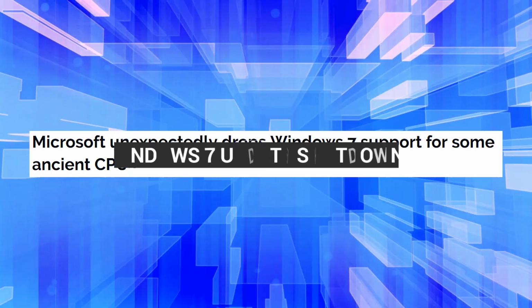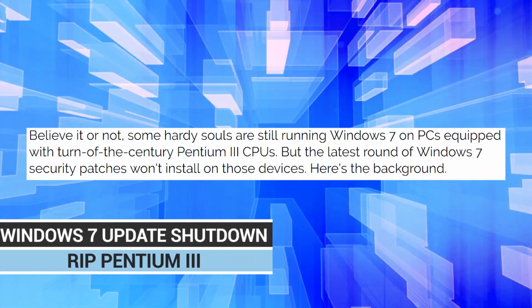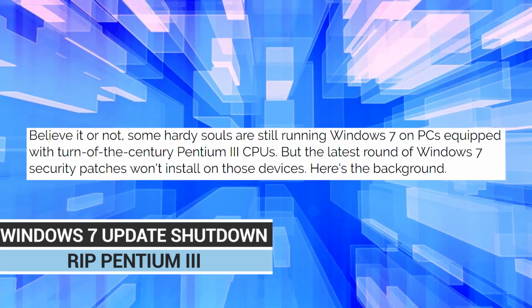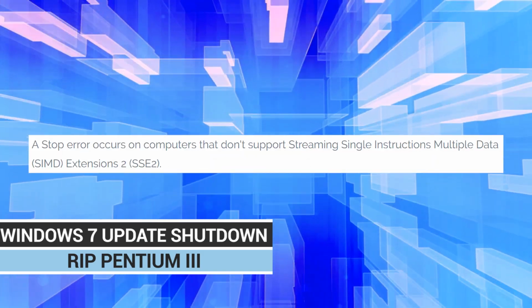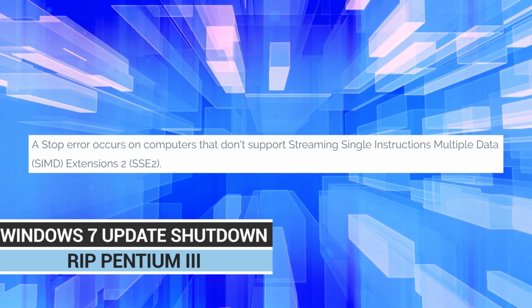And in case you're still rocking a processor from before the year 2000 and are on Windows 7 for some reason, then you won't be getting updates anymore. Microsoft has disabled processors that don't support the SSE2 instruction set from getting updates on Windows 7, which is basically anything before the Pentium 4. Sorry, my Pentium 3 homies.